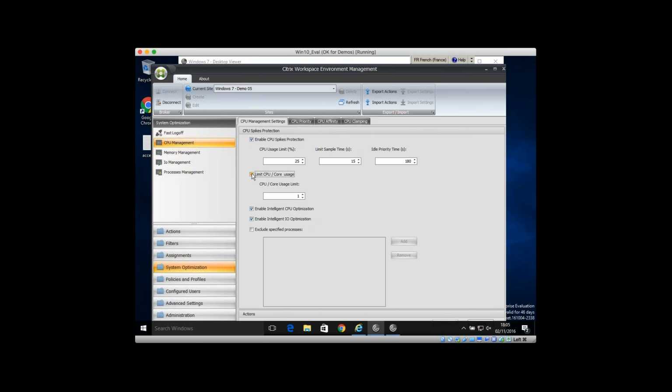You have this one too here, limit CPU core usage. That may be interesting anytime you have more than one logical CPU in the target environment. Let's say you have a XenApp environment with 4 logical CPUs, you will enter here 3. Let's say the total logical CPUs minus 1. You remove 1. This way, WEM will manage CPU priorities on 3 CPUs and leave 1 CPU for the system usage.